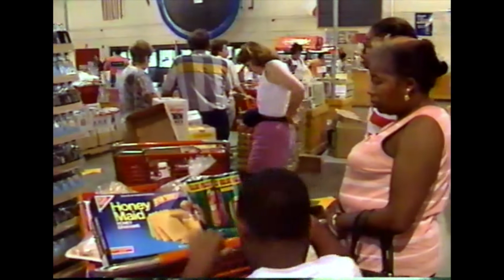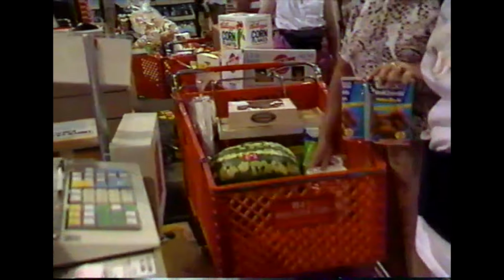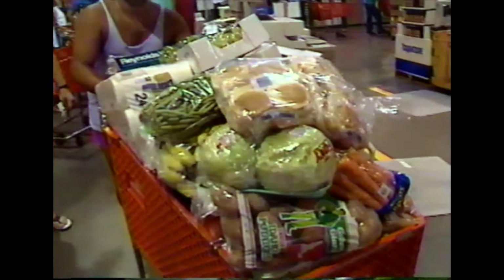Wholesale shopping can save you money if you buy only what you need. If you get lured into thinking more is better, you could end up spending a bundle, making your wholesale experience more than you bargained for.